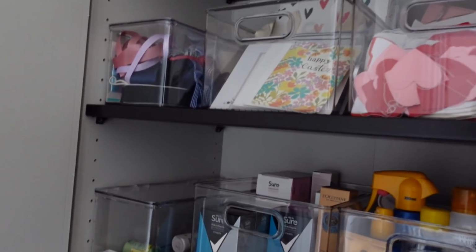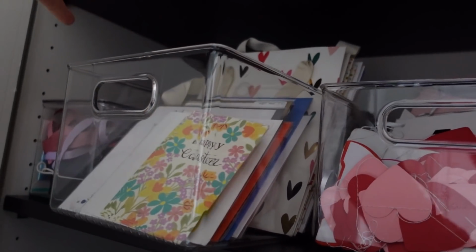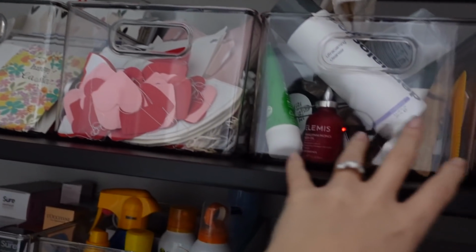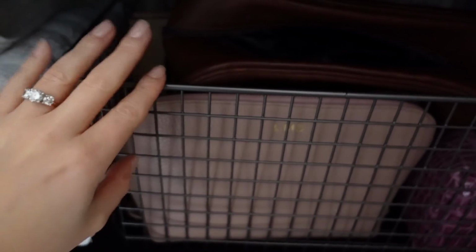And this is just like my organised dream. Like, oh, somebody's birthday coming up? Don't worry, I've got you covered. Ribbons, wrapping. This is still a bit of a mess. We still need to go through some of these items and get them organised. And this is definitely a bit of a mess. We've just got towels and toiletry bags in here.